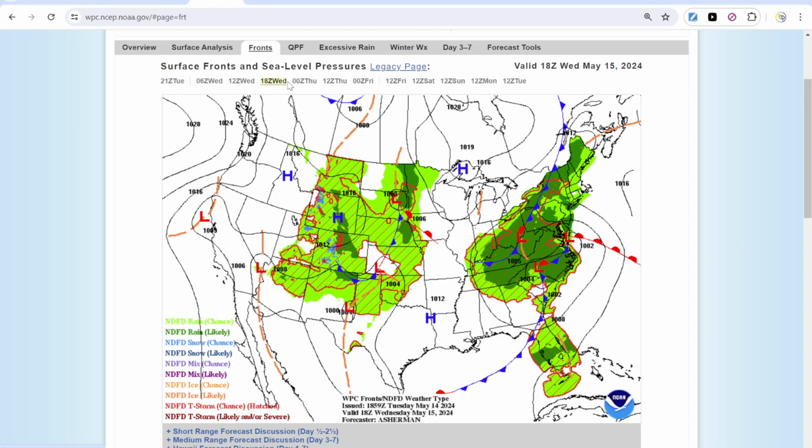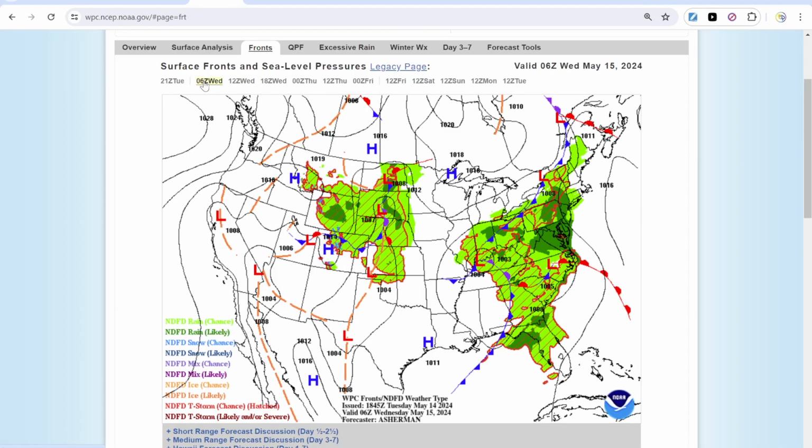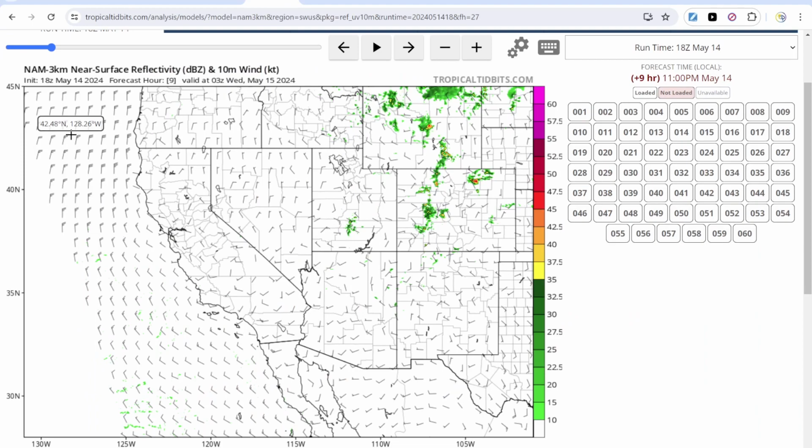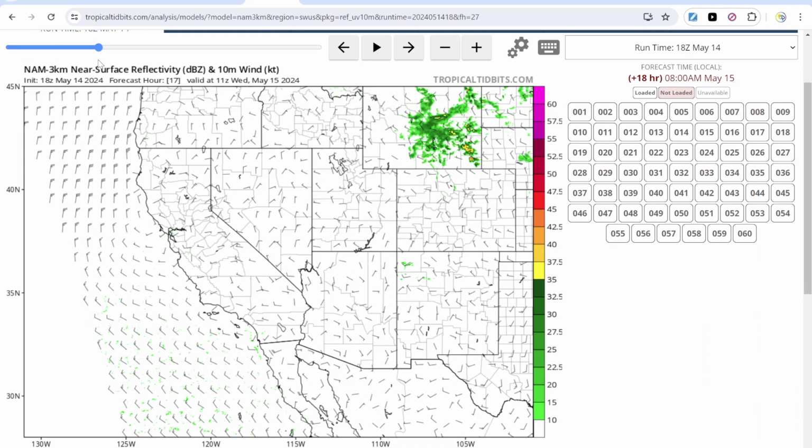So while Wednesday might be a bit cooler, with high temperatures in the mid 60s, the northeasterly wind component will also allow for upslope convection and storms to start firing up in the Front Range and also the Denver metro region. If we take a look here at the NAM forecasted radar and 10-meter wind, this shows that phenomenon quite nicely as we go into the day on Wednesday.